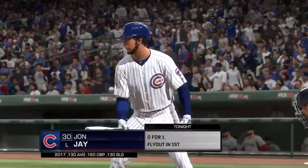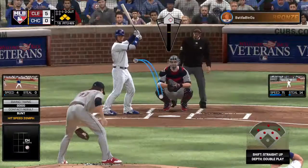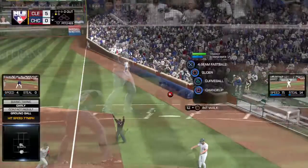In now is Jon Jay, 0 for 1 here in the early going. Has a look. Now the pitch. And this one's hit on the ground, but foul.